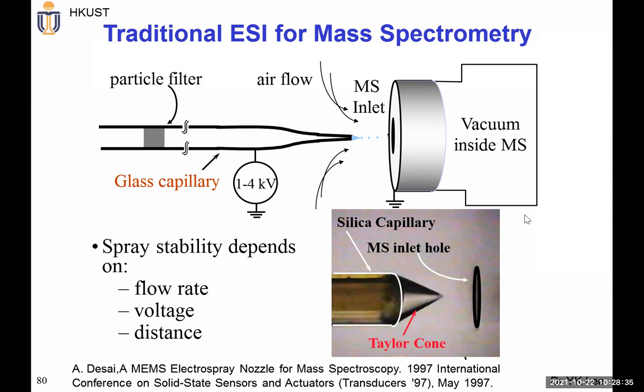The key thing here is that the traditional mass spec needs electron spray ionization. Basically, you have some kind of glass capillary and some particle filter, and you let your sample go through, and then apply very high voltage to do what? Electron spray ionization. That is important. That means you create some analyte from your bio sample, right? So this is quite an important thing.